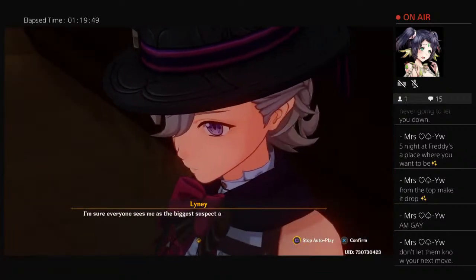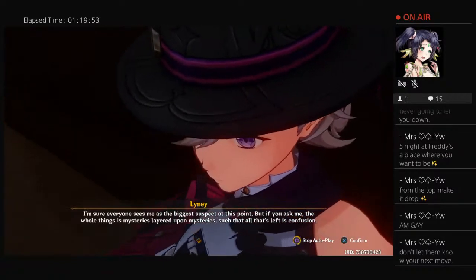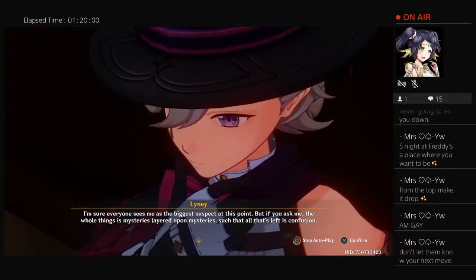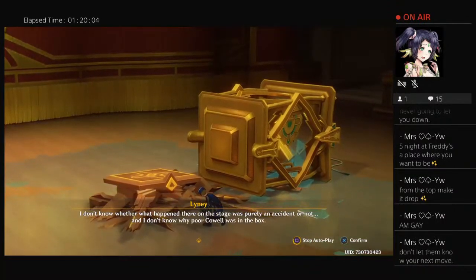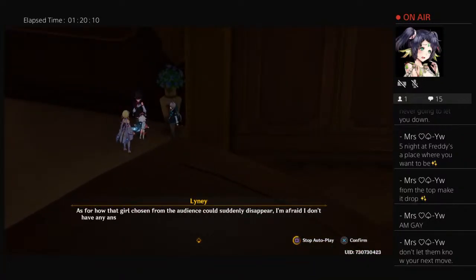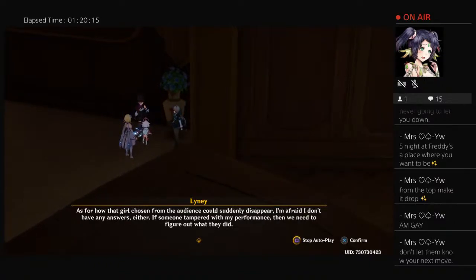I'm sure everyone sees me as the biggest suspect at this point. But, if you ask me, the whole thing is mysteries layered upon mysteries, such that all that's left is confusion. I don't know whether what happened there on the stage was purely an accident or not, and I don't know why poor Cal was in the box. As for how that girl chosen from the audience could suddenly disappear, I'm afraid I don't have any answers either.